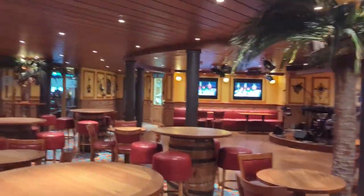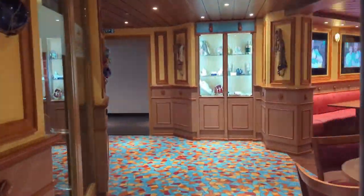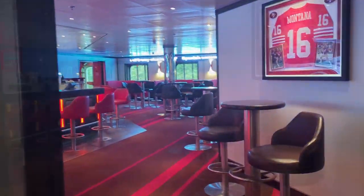Your best value here, if you're not on the Cheers package, is to get a fishbowl on the one time they do happy hour. So keep your eyes peeled for when happy hour happens in here. It's one day of your cruise, but it makes it a great value.